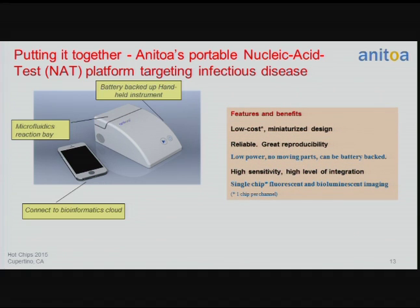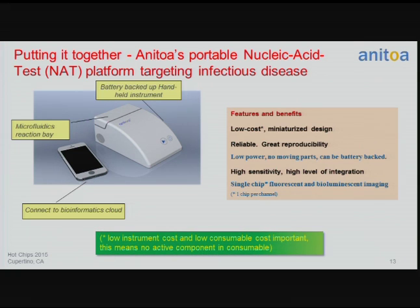And the advantage of this device is that it's very small, it's easy to carry around, and there's no moving parts inside the box, so everything's fixed and solid, so it's very reliable. And it has extremely high sensitivity and high degree of reproducibility. And I will explain a bit later with some data and applications. Also I will explain later why low cost is important.